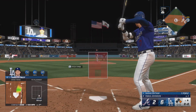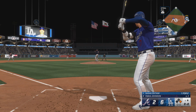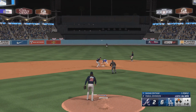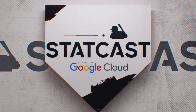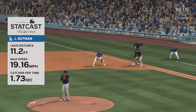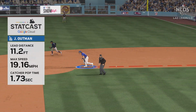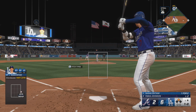Couldn't have timed it up any better than that. Just kept it simple. Played Pepper with the middle of the infield and took it backward. Runner on the go. There's a ball. Singy, he definitely showed off the wheels there. Yeah, and it turned out to be a bang-bang play. StatCast gives us the data, and that stolen base wasn't possible without that sprint speed.